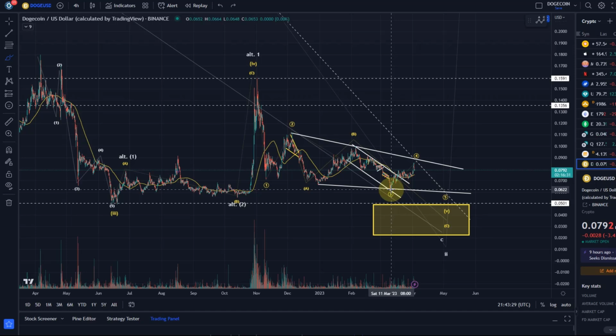I thought about putting this as a 1-2 setup, but then given the context here, because we have the 1-2 already and then ABC, that's fine. I think at the moment, the move to the upside looks also like a corrective wave structure.